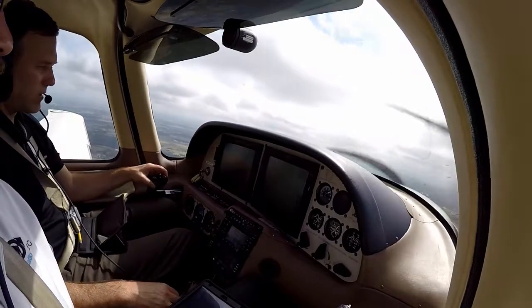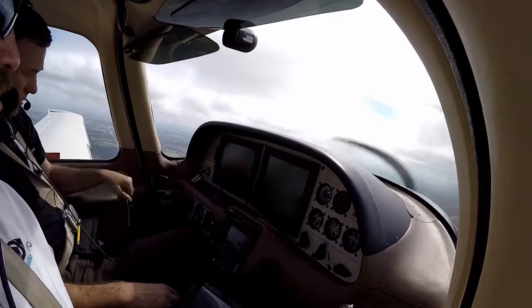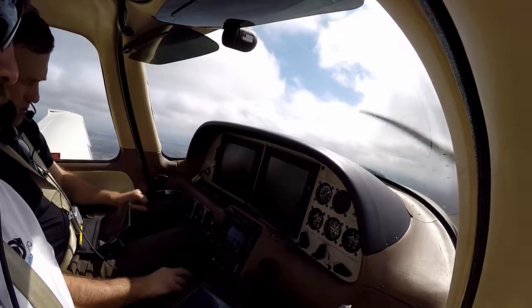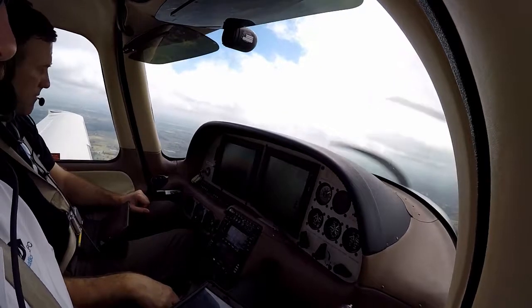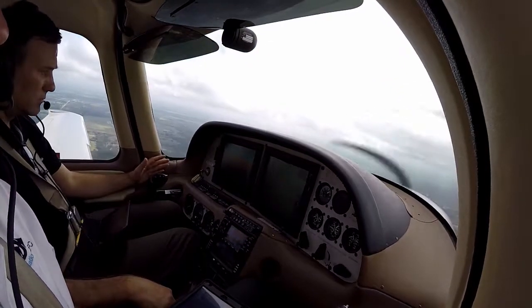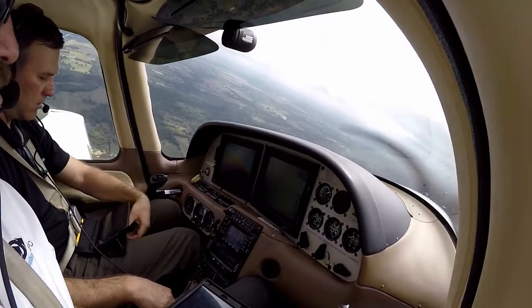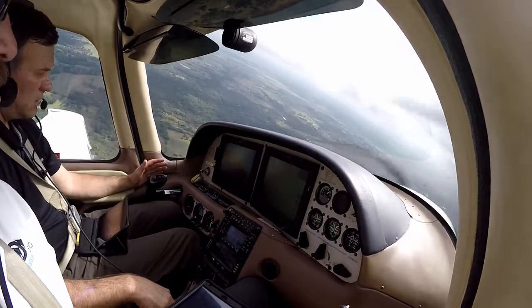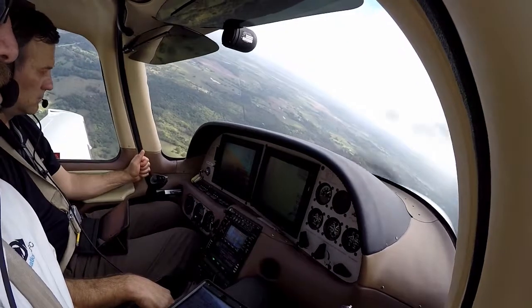Tulsa approach, 39 Victor, back with you, missed approach, RNAV 18 Okmulgee. Ray 139 Victor, ident. Always want to give them an altitude. Okay. Range flight 453 kilo, say your altitude. 453 kilo, climb immediately to 2,000 feet or above. You're outside of the initial approach fix on the approach. You're descending 6 miles from the runway.